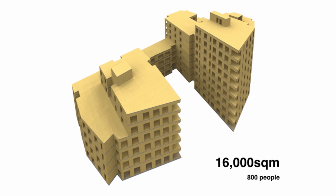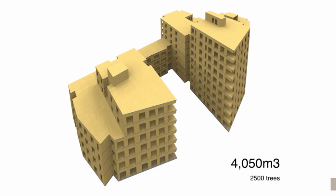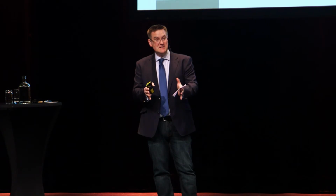So it's about 16,000 square meters. It houses about 800 people. And we used approximately 2,500 trees, so we can pretty well quantify it. And that's the volume of material, just over 4,000 cube. We're dealing with a project in Bristol, which is going to nearly double that in size. But the client's really excited about CLT because now we've developed a CLT through-wall system, so we can use the stability walls actually as the core component.